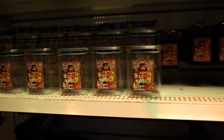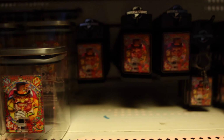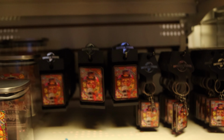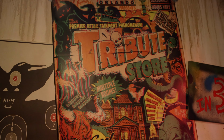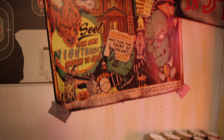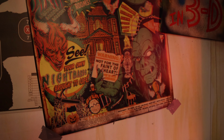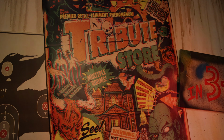They have that in a candy container or a little plastic storage container. There is a keychain and a magnet. And then they also have that same design as a print. We might have just discovered a little hack. If you wanted the tribute store poster, but didn't want to spend the $90 or whatever it is, they are selling a 3D version of it for only $20. And this is really, really cool. There's so many Easter eggs on this poster, and I wanted to get this for my office, but didn't want to spend the $90.